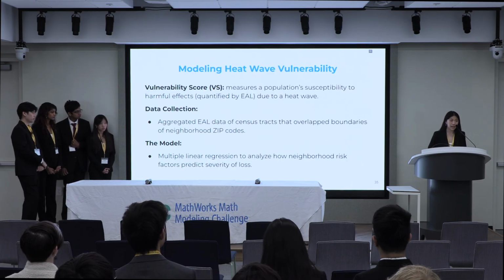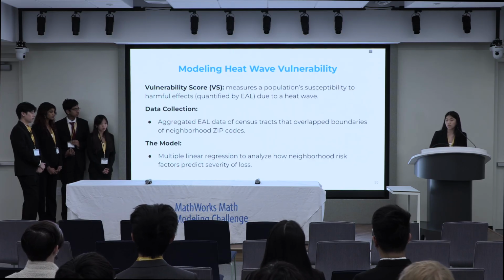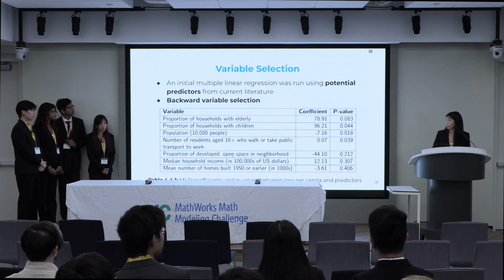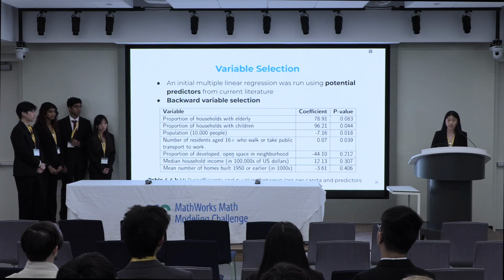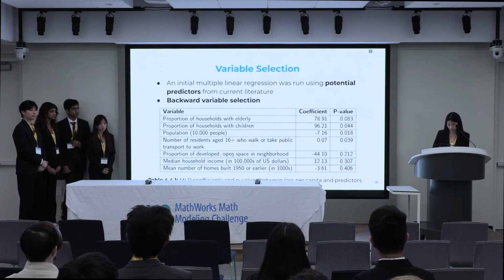But we then wanted to analyze what predictors could accurately predict the severity of these losses, leading us to use a multiple linear regression to analyze the relationship between neighborhood risk factors and the predicted expected annual loss. Our initial regression involves several potential predictors identified from current literature shown below. But while socioeconomic factors such as age or income are correlated with heat wave vulnerability, they're also correlated with each other. And these intercorrelations could lead to a misleading or inaccurate regression. To address this, we implemented backward variable selection until all predictors were statistically significant.